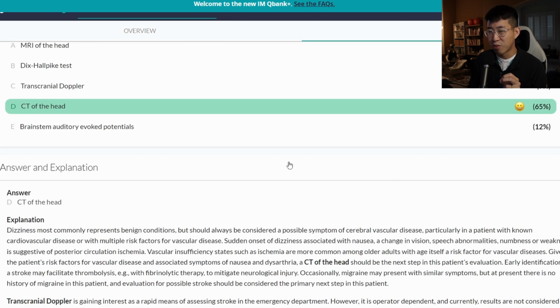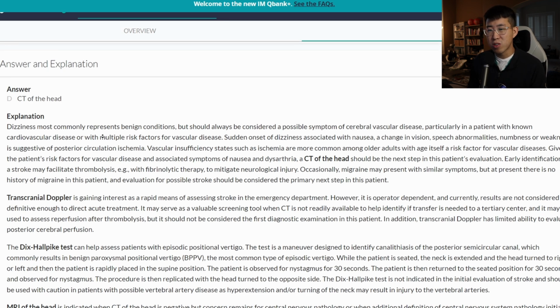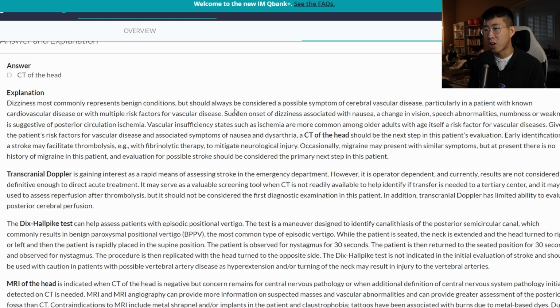So that will be good to review as well. So dizziness most commonly represents benign conditions, but should always be considered a possible symptom of cerebral vascular disease, particularly in a patient with known cardiovascular disease or with multiple risk factors for vascular disease. Given the patient's risk factors for vascular disease and associated symptoms of nausea and dysarthria, a CT of the head should be the next step in this patient's evaluation.